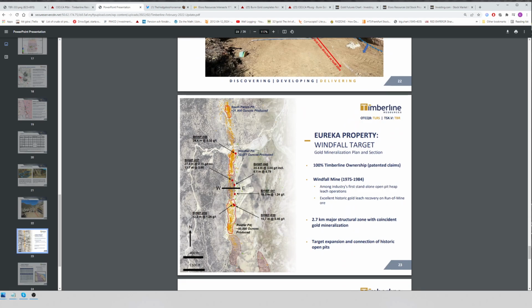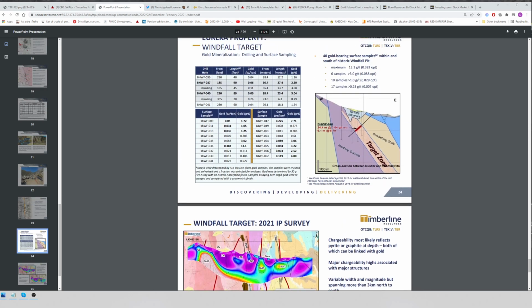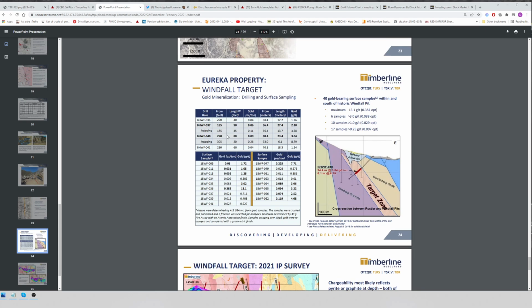Again, I'm not sure if these are core holes or not, but 24 meters at point, that's not much to brag about. But again, if this is 27 meters of 6 grams, this is a barn burner hole. This for sure, if you multiply it by 2 at least, double the grade, that's a barn burner hole as well. This would be possibly an impressive one. Maybe this wouldn't be that impressive. So this opens up, I think, a new dimension for Timberline going forward.